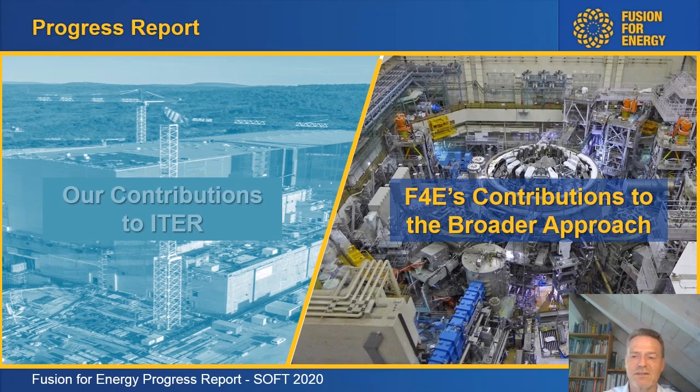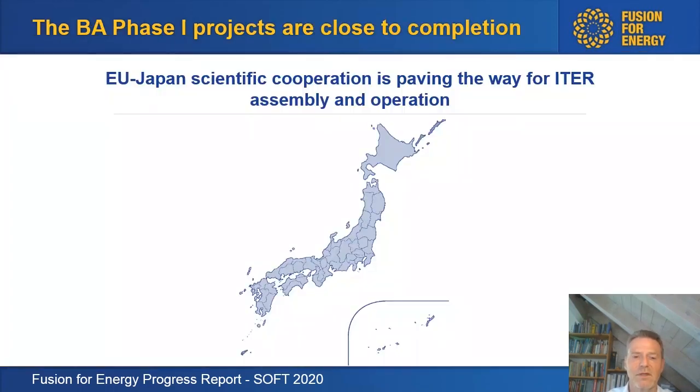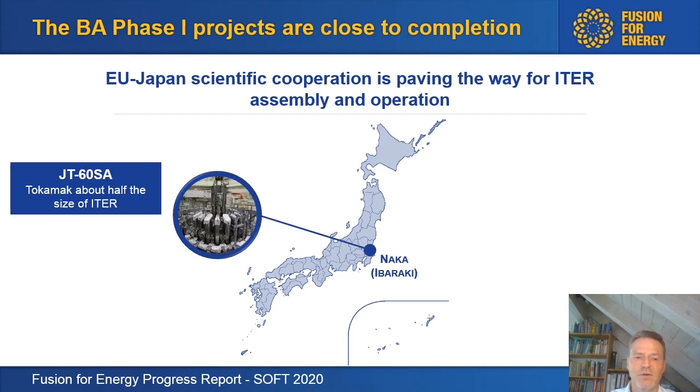Now let me get to the F4E contributions to the Broader Approach program. You know that the BA phase 1 projects are close to completion. This is a scientific cooperation to pave the way for ITER assembly and operation, where we are building together with QST, the Japanese Research Ministry's fusion organization, the JT-60SA superconducting tokamak, which is about half the size of ITER and will next spring at first plasma be the largest superconducting tokamak in the world.